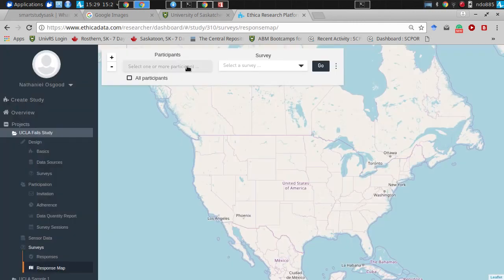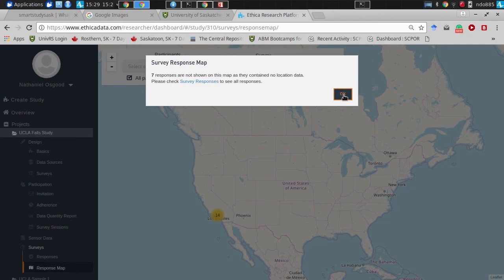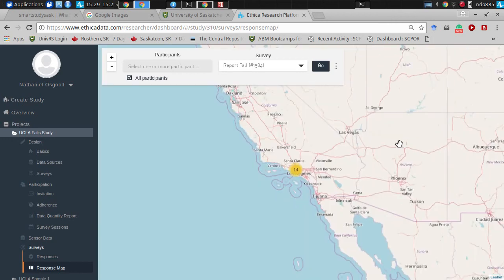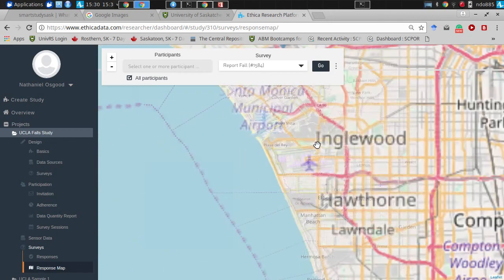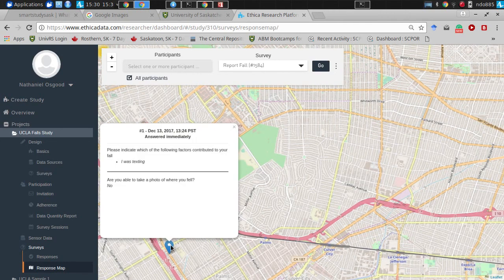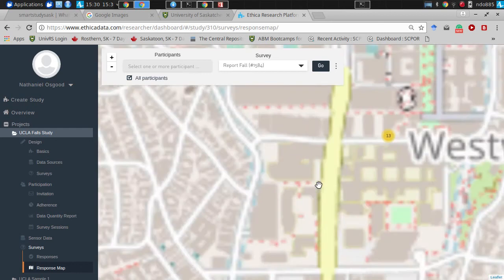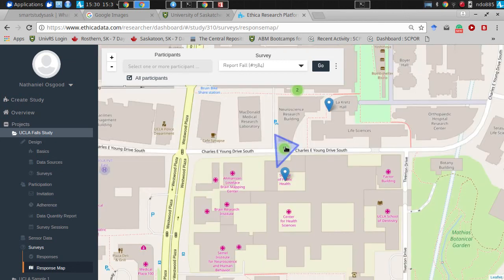We could also look at where people filled them out for this particular study. Where did they in fact report these things? Okay, that's interesting. There were some that didn't have GPS information, but there's a suspiciously high number in Los Angeles, and oh my gosh, that's an interesting one. We'd have to look at if that's GPS information. You can see there's a certain amount of GPS variability here. But there's 9 right here.